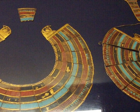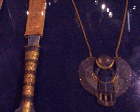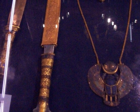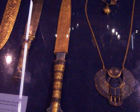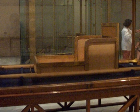Jewelry for the pharaohs. Here we have authentic daggers or knives used by the pharaohs. More jewelry made from solid gold. Transportation carried by 2 slaves.